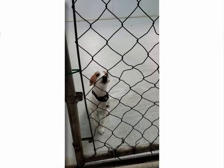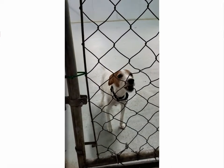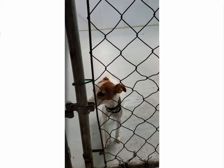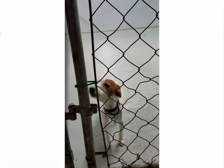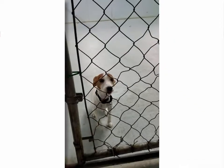What are you doing? You guys, I'm talking to her here. Hey, do you feel better in this new environment? How is life? That's a little better. She's still barking at me, but the barking has changed dramatically. She's coming up to the front. She's not doing the, oh my God, you're kind of scary, back and forth.